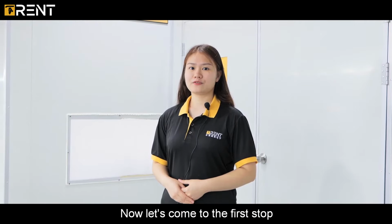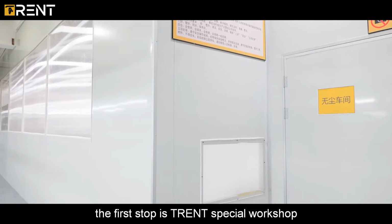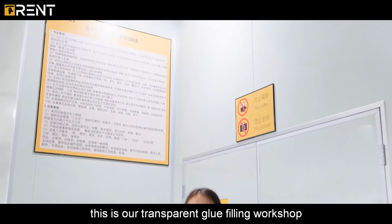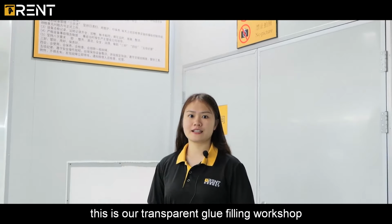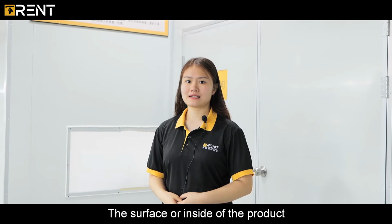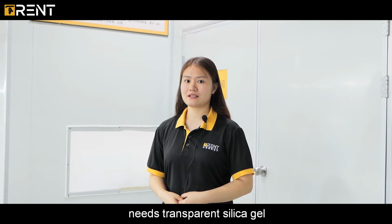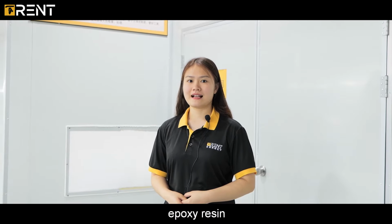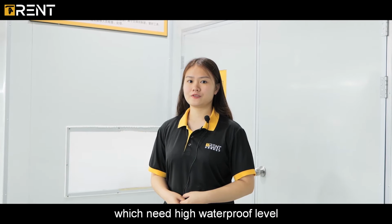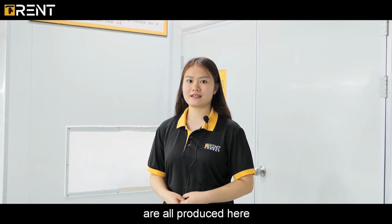Now let's come to the first stop. The first stop is the TRENT Special Workshop. Here we can see from the management system board, this is our transparent glue filling workshop. The surface or inside of products needing transparent silica gel or epoxy resin, like light strips, pots, logos, etc., which need a high waterproof level, are all produced here.